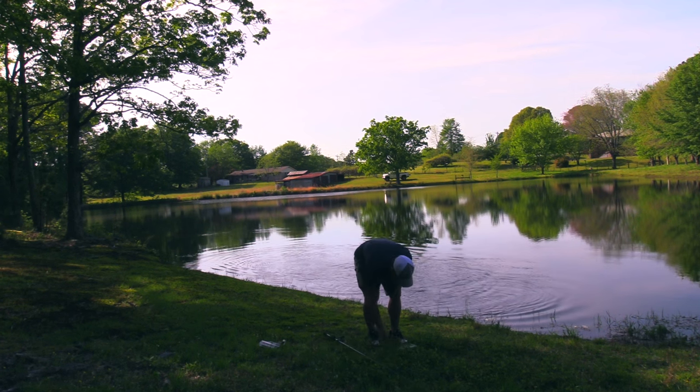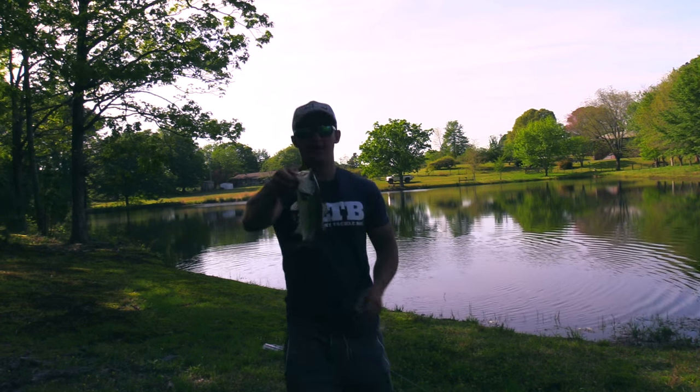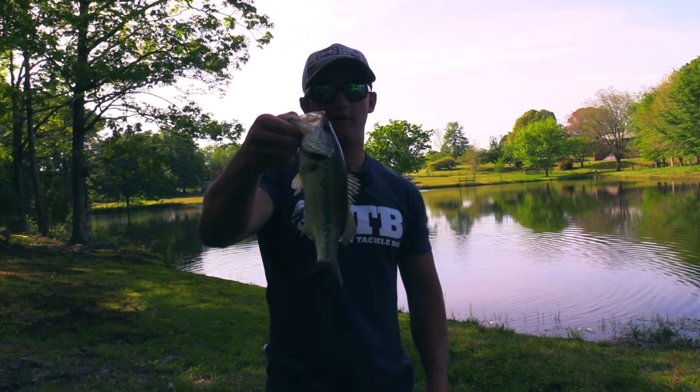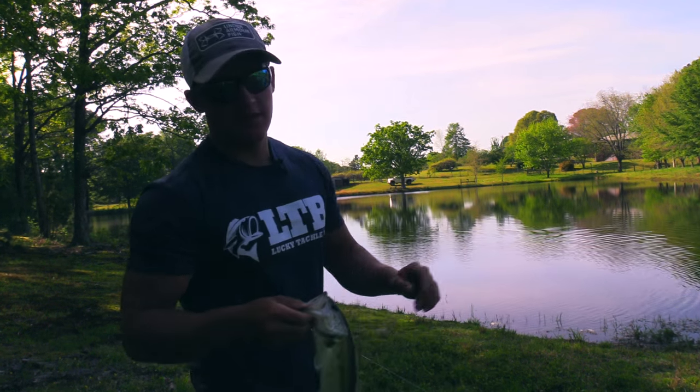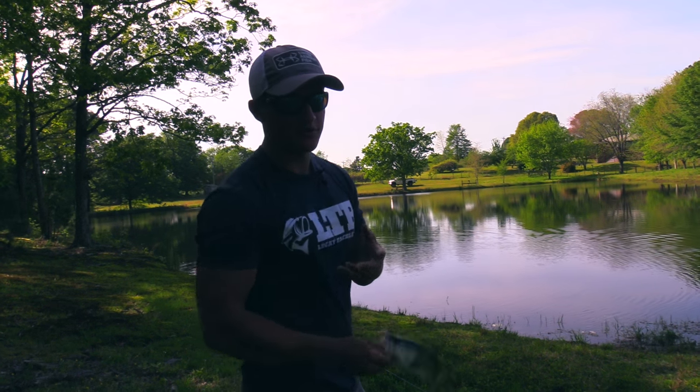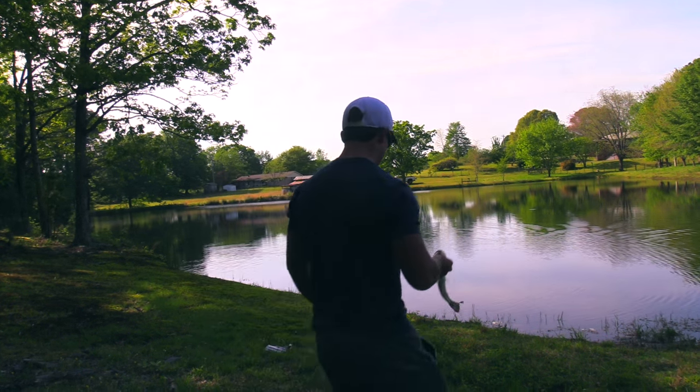He came off. See that small one right there, guys? I said I was going to go back and grab the crankbait, but I grabbed that little minnow, that weightless minnow. You can just throw it out there, let it sink. They usually pick it up. If they don't, you usually twitch it one time and they already have it. This thing's killer.